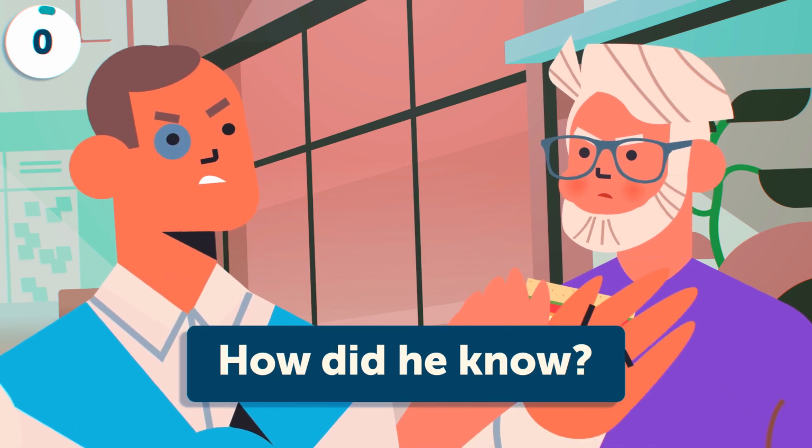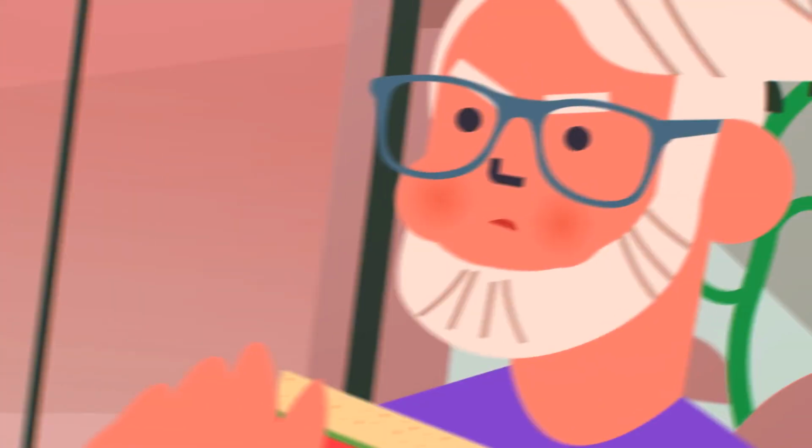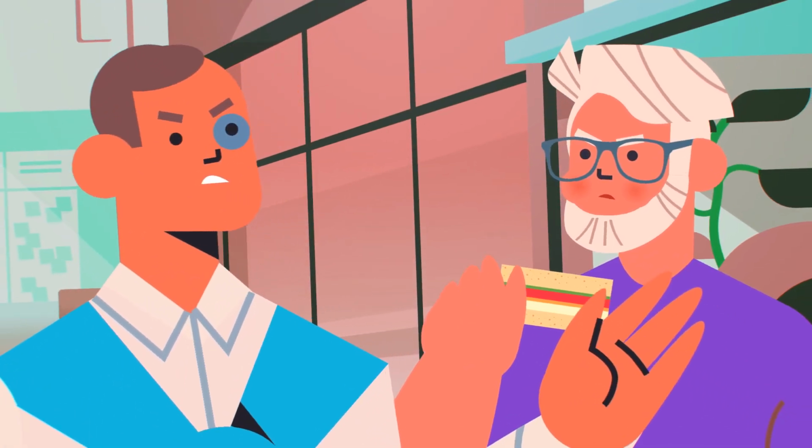Richard's bruise is on the right side of his face. Finn is eating a sandwich and holding it in his right hand. He's right-handed. If Finn had really hit Richard, the bruise would be on the left side of his face.